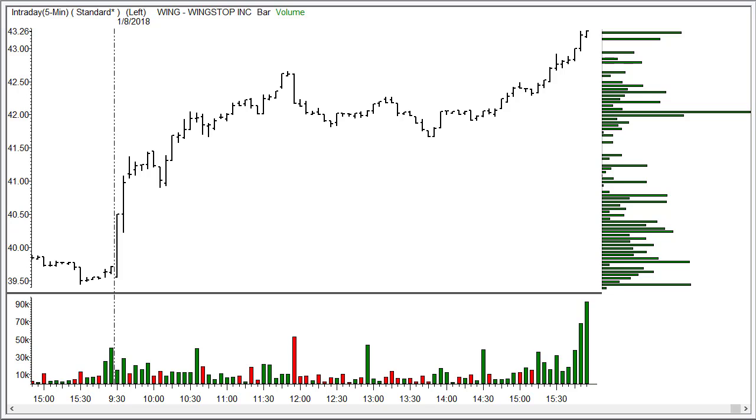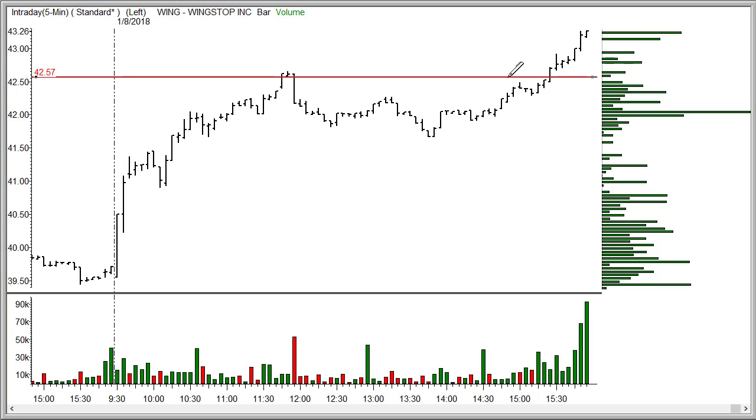In terms of a stop on this one, if I'm going to have an early session entry, I'm going to look for a stop right about $42.57. And I'm just going to give it room down to there because I think if it comes back down in and it hits that level, it's going to wind up really making this move back down into the range.